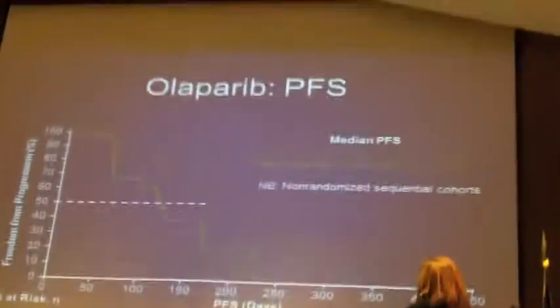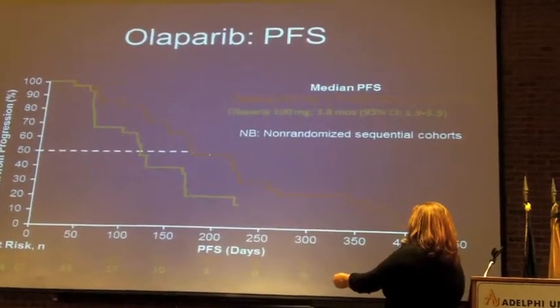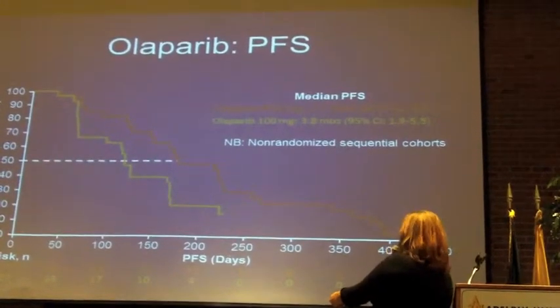So the progression-free survival, which means how long the patient lives while taking this medication without the disease growing, seems to be ongoing, and as you can see, it's measured in, it's getting to years.